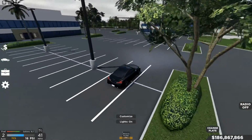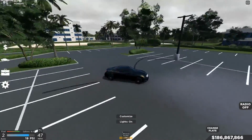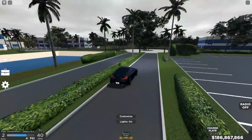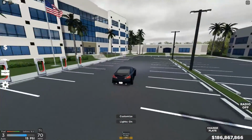this car is phenomenal if you ask me. But yeah, if we rate this car out of 10, let's give it around 9.7, 9.8 with the upgrades. Without the upgrades it's going to be a 9.4, 9.5. It's still a solid car if you ask me. It's very nice. I like it.